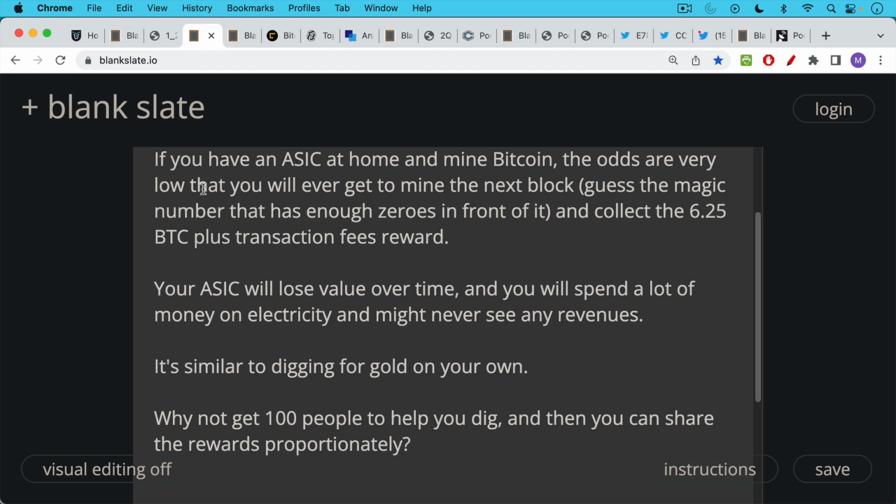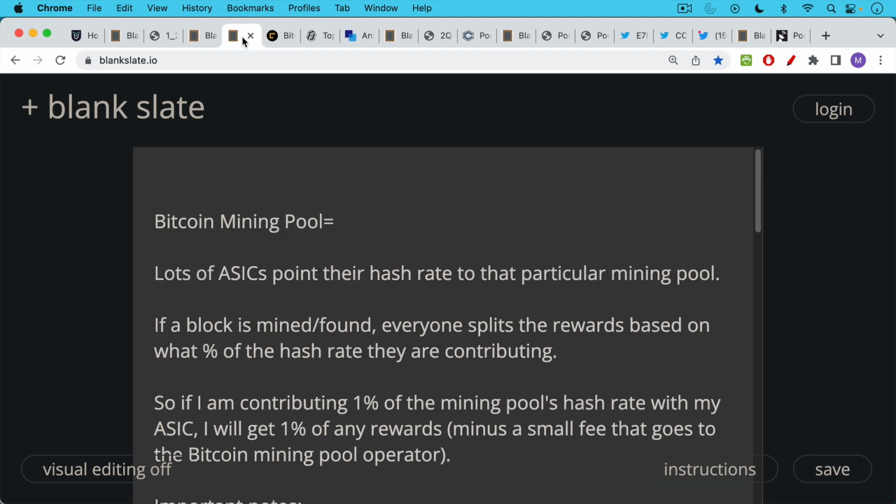So a mining pool is very similar to a bunch of people getting together, deciding to mine gold rather than just doing it solo. What a Bitcoin mining pool is, it's really nothing more than a node that a lot of ASICs have pointed their hash rate to. And so if that mining pool finds or creates the next Bitcoin block, everyone who's in that mining pool gets to split the rewards based on what percentage of the hash rate they are contributing to the mining pool.